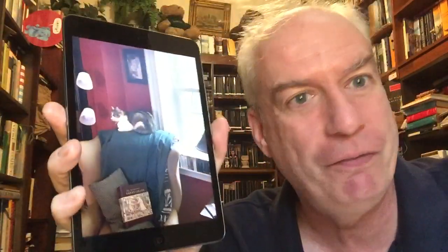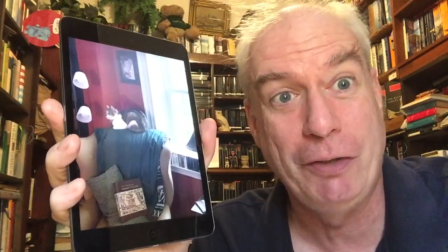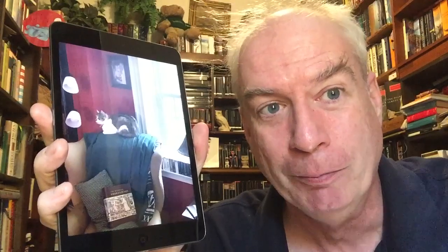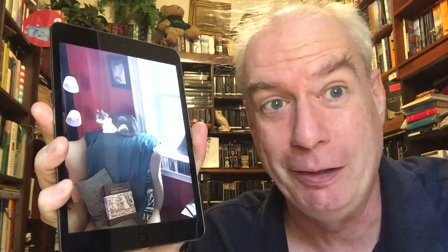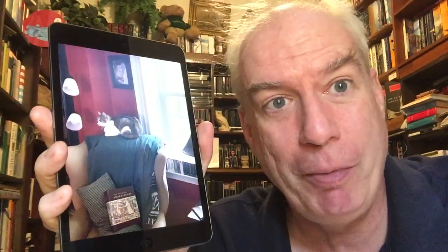There you have the great second edition of the Riverside Shakespeare, that big, fat, brown volume. You cannot do better than that as a volume of Shakespeare to have. And it's pretty durable. It will last you. The pages are onion skin thin, but the book is pretty durable. I have battered mine all to heck and gone. And there is one of the cats on that nice wingback chair.